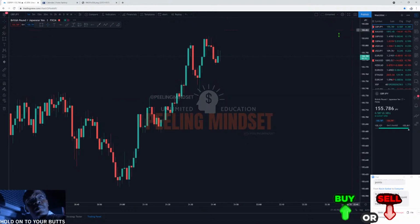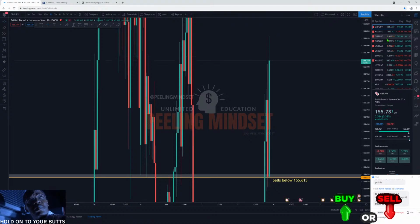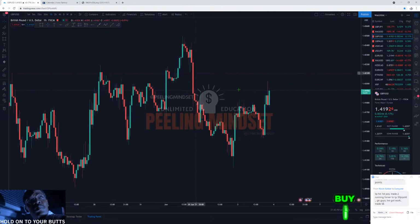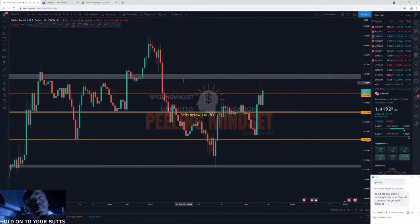I haven't actually looked at pound USD. Maybe I'll have a look at pound USD. Let's see pound USD. So looking at pound USD on an hourly sort of time frame, pound USD has a much better range. It looks cleaner too.